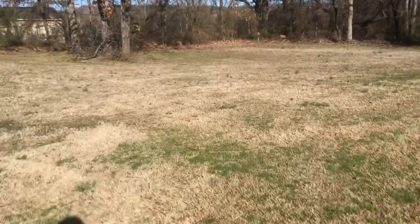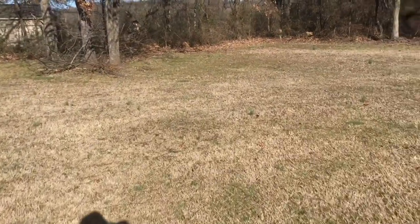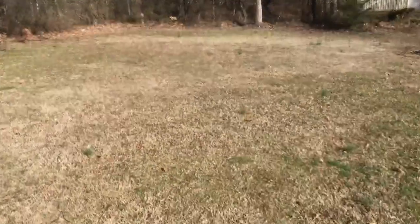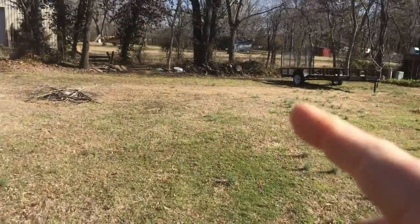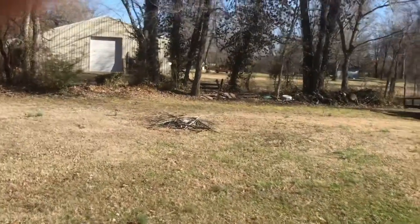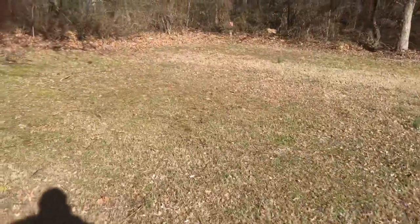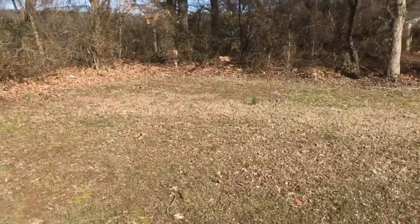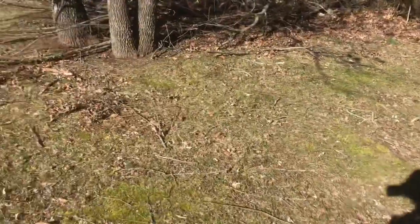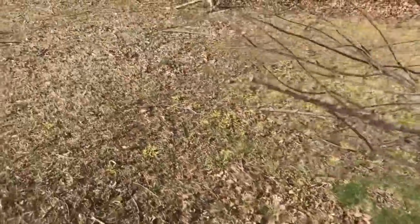I thought about even getting water from a couple different places, some unique places. Back over that way is my garden area, and it has standing water. But, oops, this is where we're gonna go.